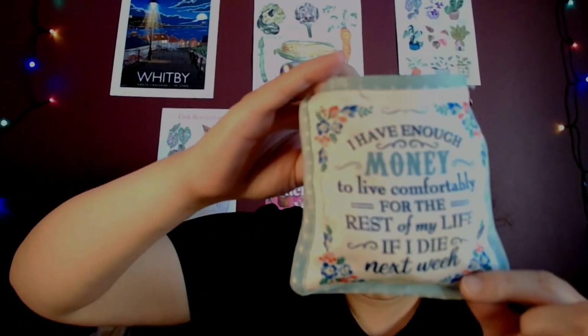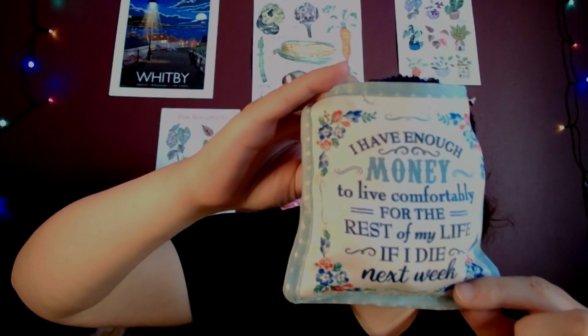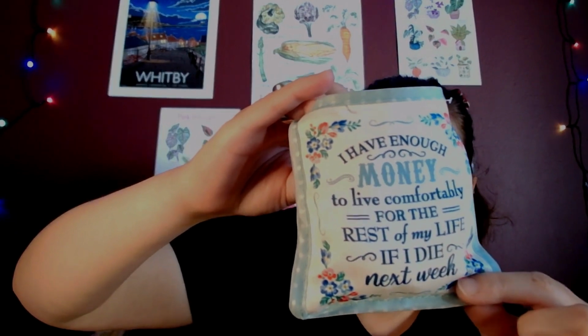So first of all, I got this little fold-up bag. It says, "I have enough money to live comfortably for the rest of my life if I die next week." The reason I got it was because I found this funny, and also the actual bag is gorgeous. It's exactly my kind of style.